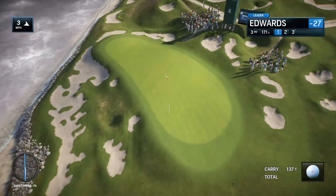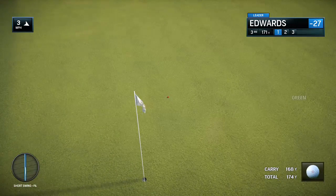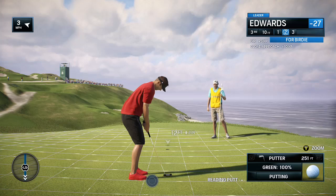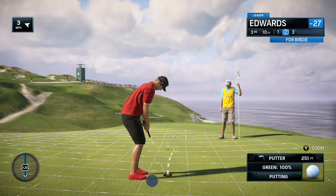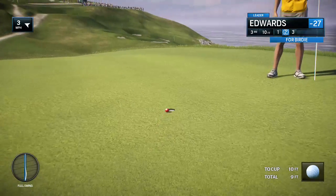Surely not. That is an excellent play right there. The approach, getting him another good look. Frank, this would be a nice way to jumpstart the round. Yeah, his momentum can quickly go in the right direction if he makes this.